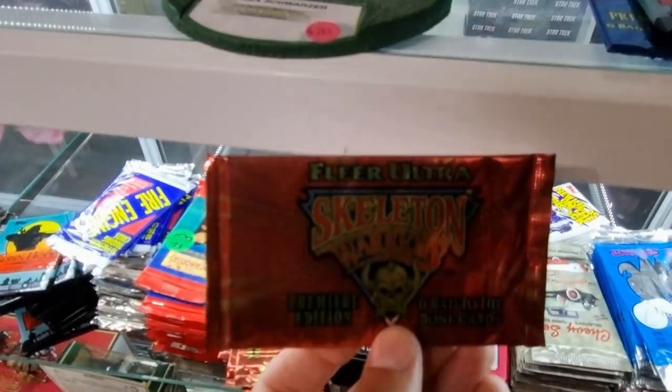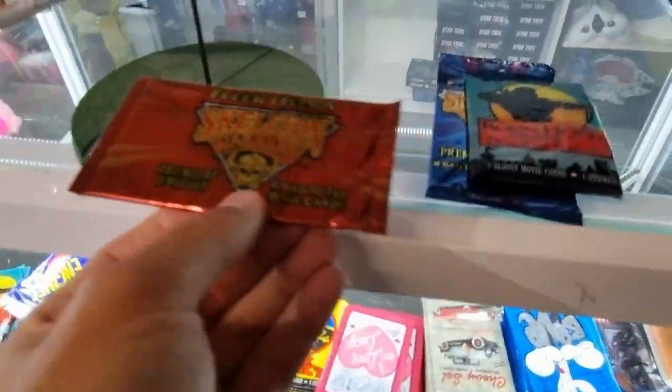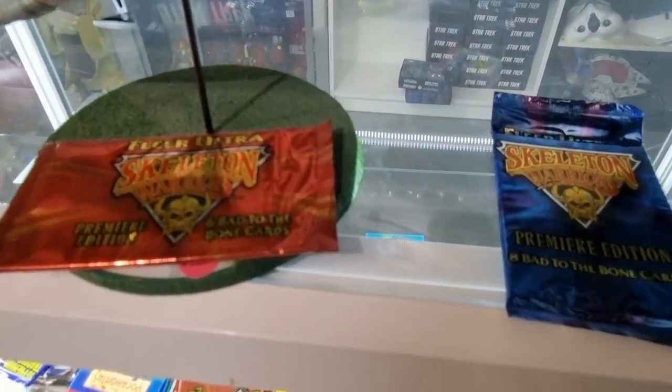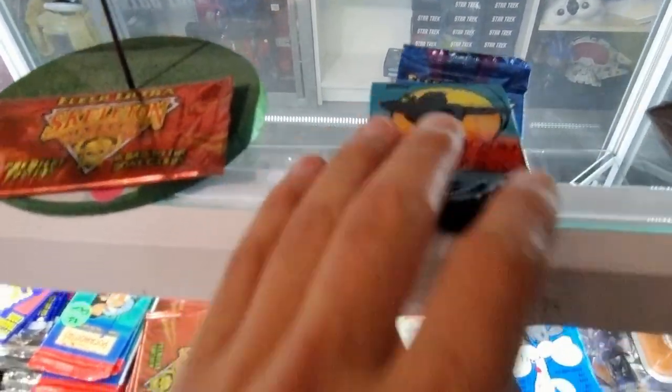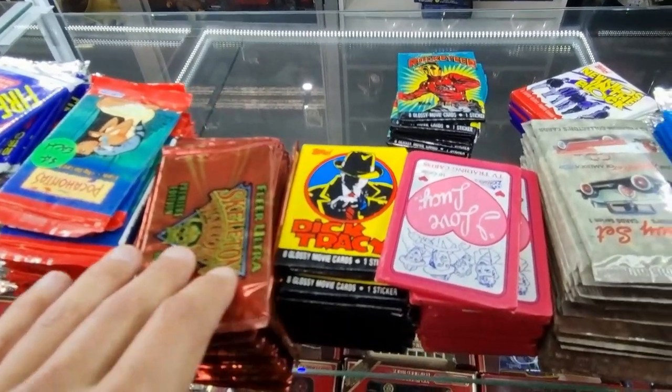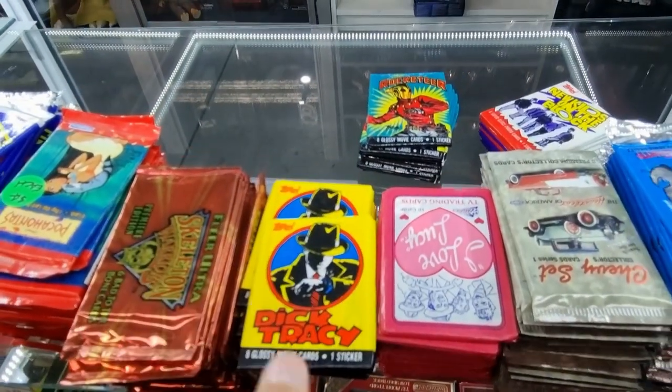I've got tons of amazing memories of picking up trading cards from the video store and the news agency back in the day and trading them at school with friends. And I like the idea of having at least one pack of trading cards that correspond with each of the vintage toy lines that I collect.